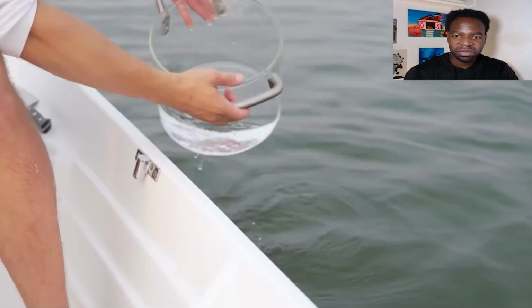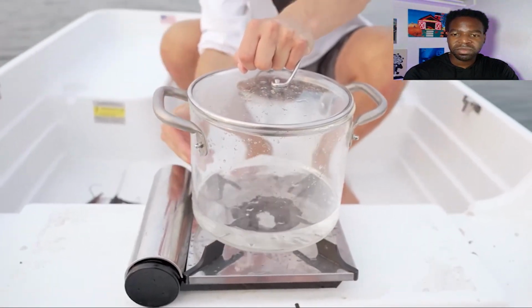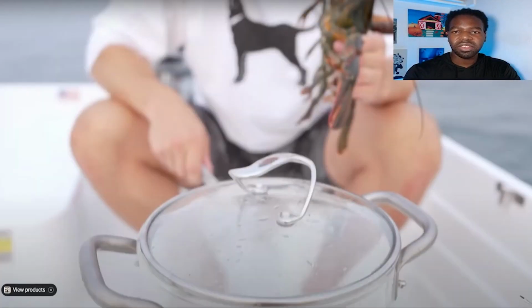For this, I'm going to start simple with just a bit of fresh salt seawater, which I'm going to cover and bring to a boil on my good old burner. While this is heating up... Oh, he's cooking right then and there? Oh, wow. I thought he was about to go back to like a place and cook. He's cooking right then and there.